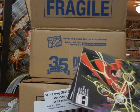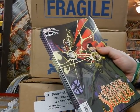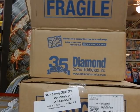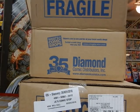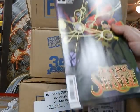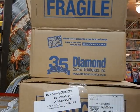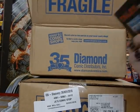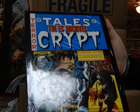Actually, this is the newest. Looks like this is the newest Doctor Strange. I thought we just got a Doctor Strange last week. Let me check here. Nope, that is the replacement damaged copies. I had damaged copies from last week. I could swear. Of course, I didn't have. I guess I did not have a chance to read last week's copy, so that's why it doesn't seem familiar to me. And also, we do get a reorder of this Tales from the Crypt.